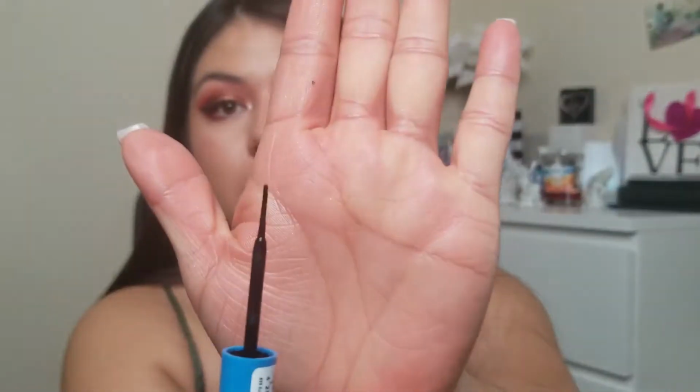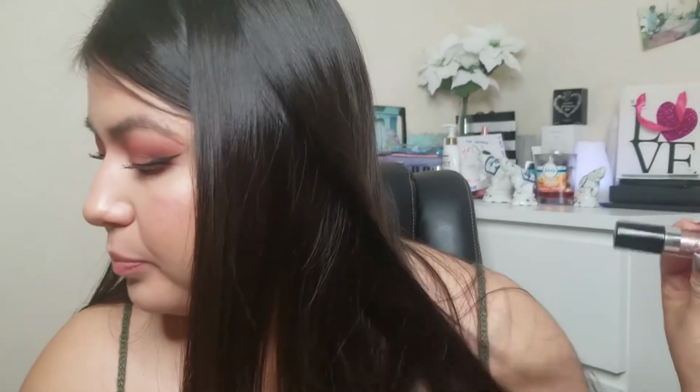Liquid eyeliner with a unique, slim applicator. Definitely agree with them on the unique, slim applicator, because I did not think this was going to be a good applicator to apply eyeliner with. But, wow. Anyways, I keep talking about this eyeliner. Just go, okay? Just go. Okay, these guys, where's the other one?